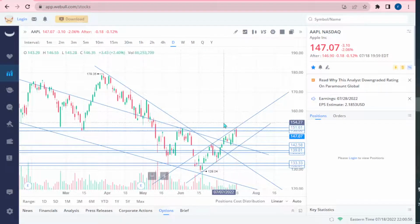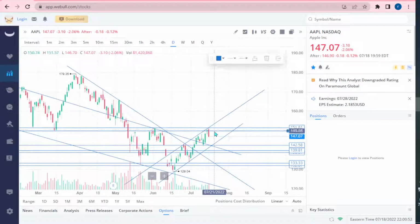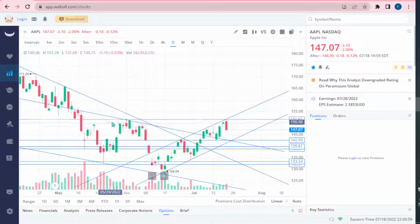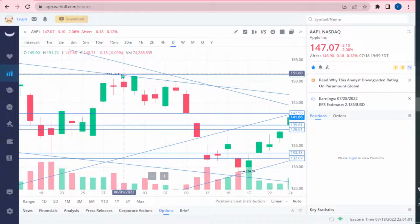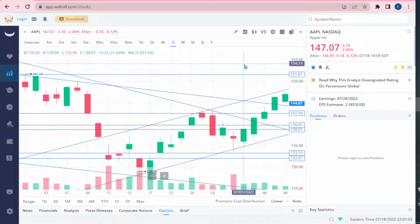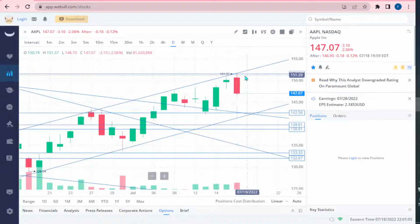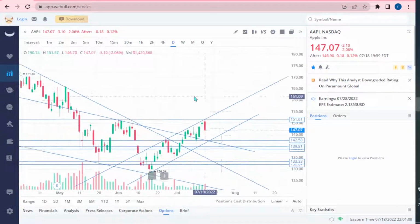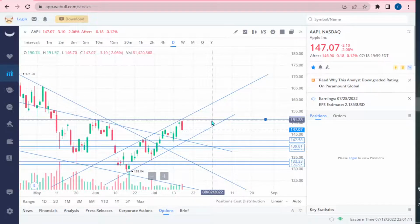So now, what is this line right here? This line right here is basically saying, hey, double top. So what was this double top right at? It was at 151.74. We hit 151.57, so pretty damn close to being a perfect double top, just a few cents off.